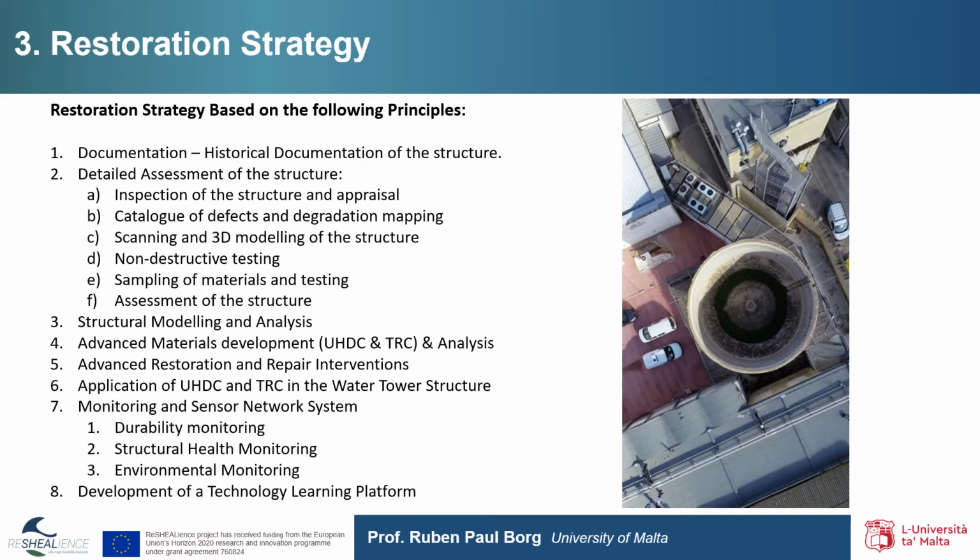Then there is the structural modeling and the analysis. The advanced materials development, including the ultra-high durability concrete and the textile reinforced concrete. The advanced restoration and repair interventions. The application of ultra-high durability concrete and textile reinforced concrete on the structure itself. The monitoring and sensor network system, which refers to durability monitoring, structural health monitoring, and environmental monitoring. And finally, the development of a technology learning platform.